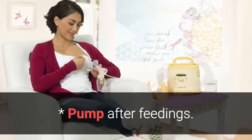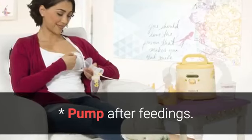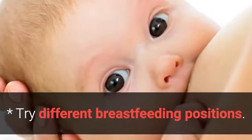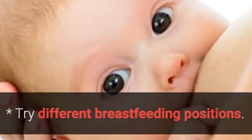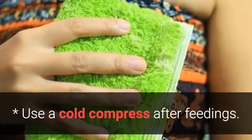If your breast is not completely drained after a feeding, you should try pumping after feedings. Trying different positions while breastfeeding might help the milk flow easier. You can use a cold compress after feedings for pain relief.